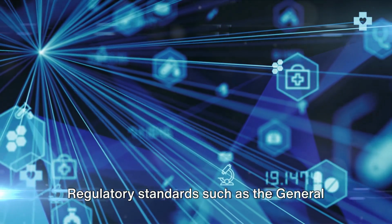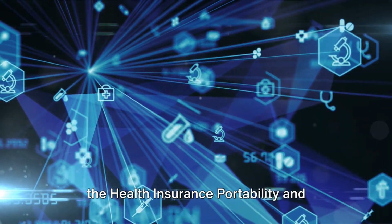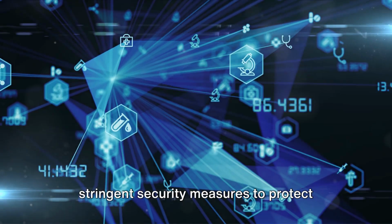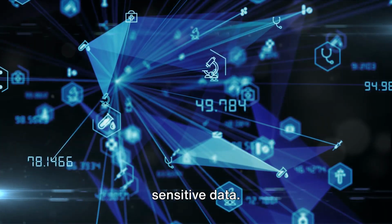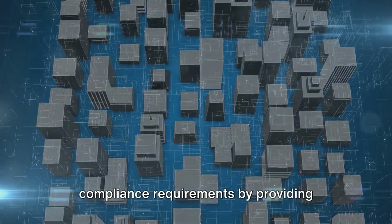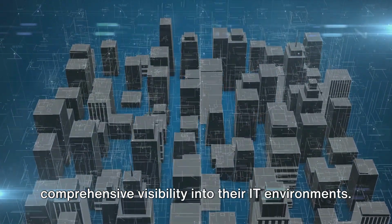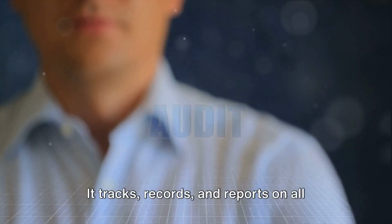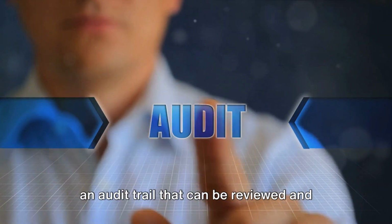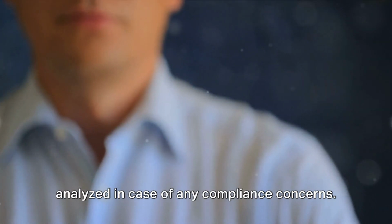Regulatory standards such as the General Data Protection Regulation, or GDPR, and the Health Insurance Portability and Accountability Act, or HIPAA, require stringent security measures to protect sensitive data. SIEM helps organizations meet these compliance requirements by providing comprehensive visibility into their IT environments. It tracks, records, and reports on all activities, thereby ensuring that there is an audit trail that can be reviewed and analyzed in case of any compliance concerns.